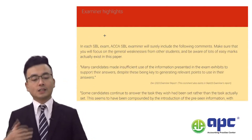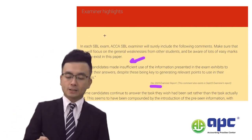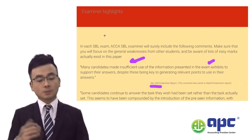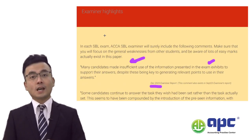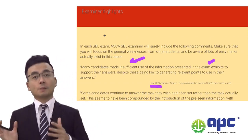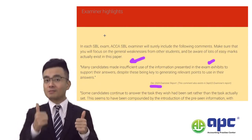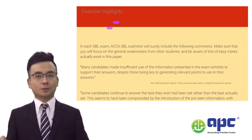According to the examiner's highlight, as we can say, I've taken from December 2023 examiner's report, it says that many candidates made insufficient use of the information presented in the exam exhibit, which means the unseen exam information, that's quite bad, to support their answers, despite that these being the key to generating relevant points to use in their answers. So, because when we are analysing a preseen, the preseen will stand for what happened in the past of this company. But on the exam day, as you can see, things would change. So this is why not only you need to know the history from the preseen, but more importantly, you need to focus on the unseen exhibit given on the exam day to generate into answers. So make sure that you're ready for that.